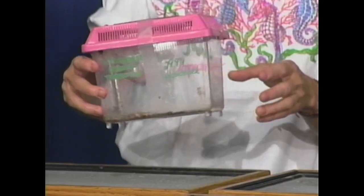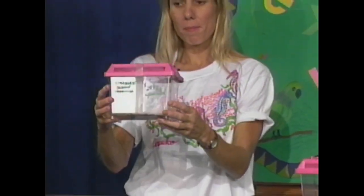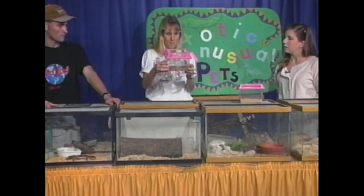I see he builds a web there. Now, do all tarantulas build webs like that? Pretty much. Yeah. Mm-hmm.